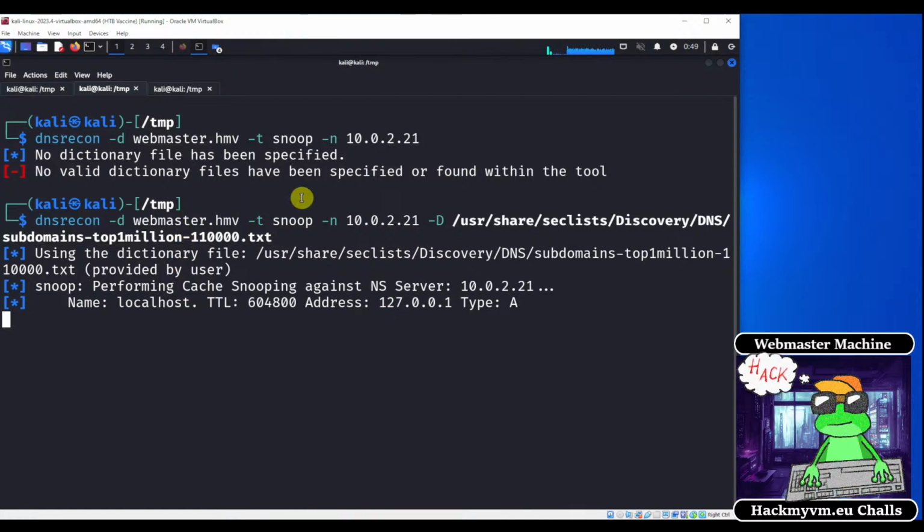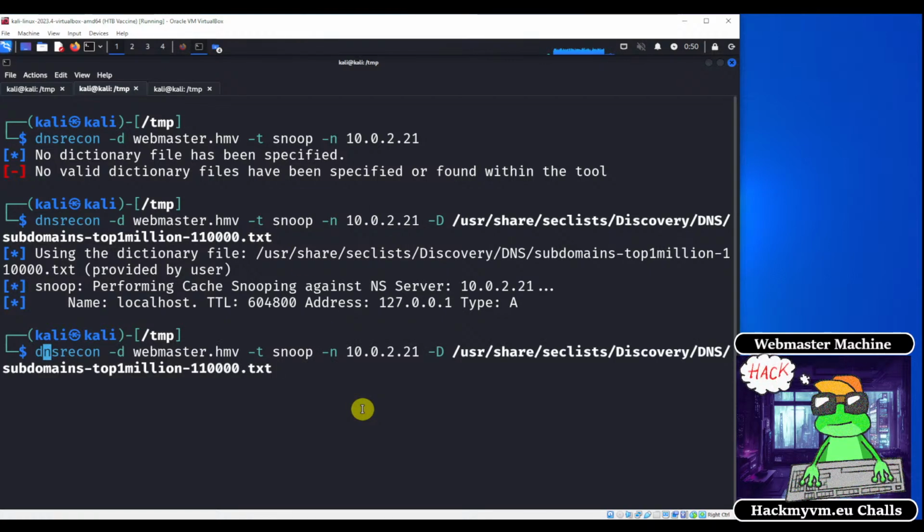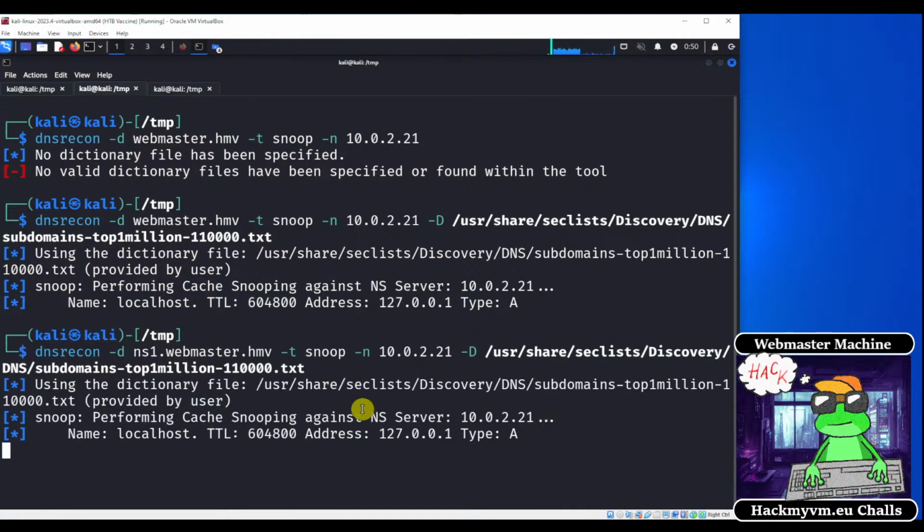But this has really gotten me interested in doing DNS pen testing, because this is something I haven't really considered too much, doing DNS as part of security testing. And I think after this, I might be looking at other modules that teach DNS pen testing and see if I can learn more about this particular technology. So NS1 dot. Let's try that.